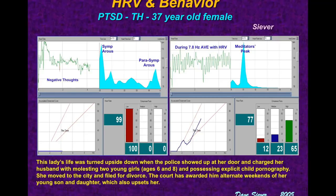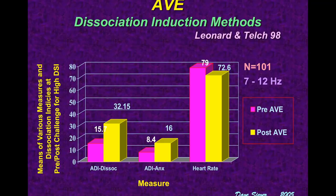And this is literally taken within 10 minutes of the first panel. And her entrainment ratio improved tremendously as well. And in the upper right, we see that nice blue peak. That's called a meditator's peak. She still shows a small left peak, which is related to sympathetic arousal, but very, very calm, very fast using entrainment.